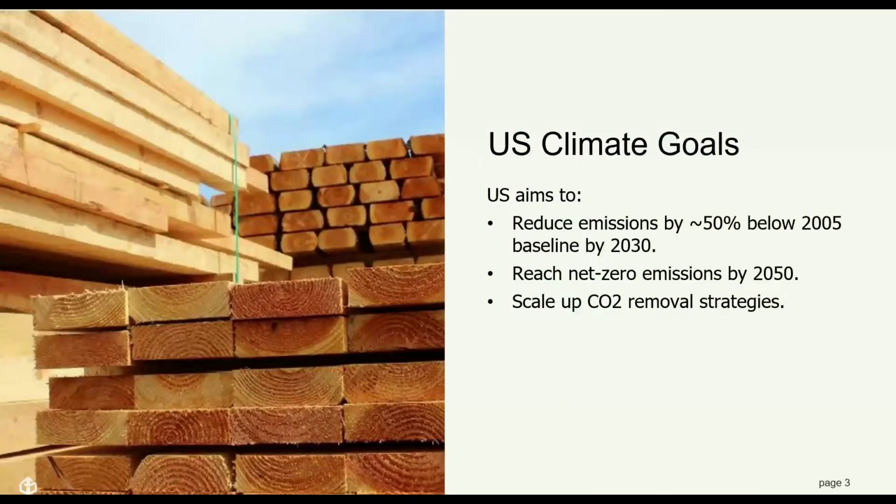The US, as many of you already know, has also set some very aggressive climate goals. By 2030, the aim is to reduce emissions by approximately 50% below a 2005 baseline, and as was mentioned previously, reach net zero emissions by 2050. What isn't often talked about, where a large opportunity for building materials lies, is an intent by the federal government to not only reduce emissions, but to also scale up CO2 removal strategies. What if, and I'll pose this at the beginning, our built environment functioned as a carbon storage unit, as well as a place to live, work, eat, play, etc.?